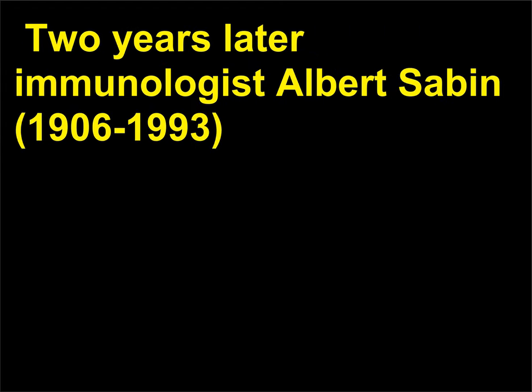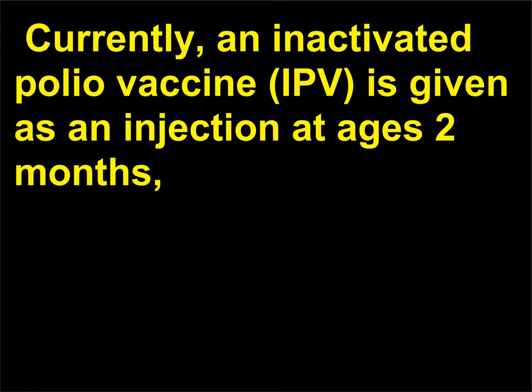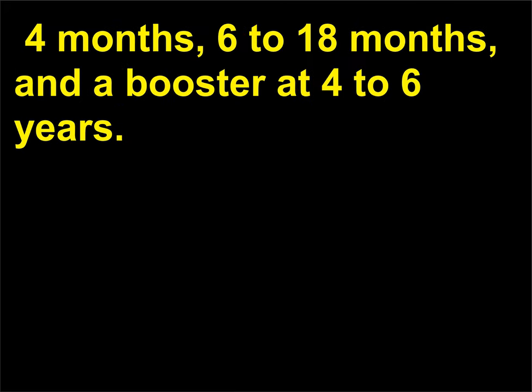Two years later immunologist Albert Sabin, 1906-1993, developed an oral vaccine made from inactivated live viruses of three polio strains. Currently, an inactivated polio vaccine, IPV, is given as an injection at ages 2 months, 4 months, 6 to 18 months, and a booster at 4 to 6 years.